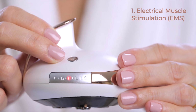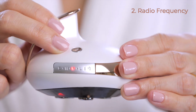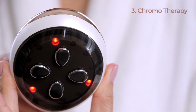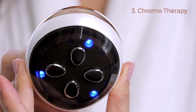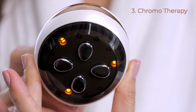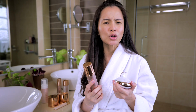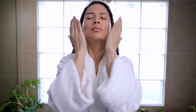Like that's not enough, the radio frequency helps stimulate collagen and elastin production, while the chromotherapy helps to rejuvenate and plump up your skin. And of course, one of the most important things for all ages, deep cleansing and intense hydration through the galvanic technology in this device. Also, if you haven't purchased your device yet, you can also use your hands to apply the skincare products.